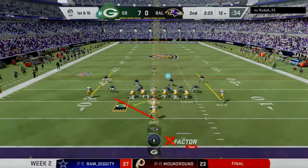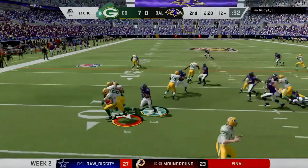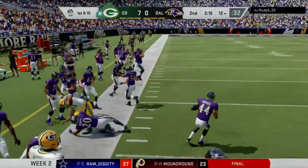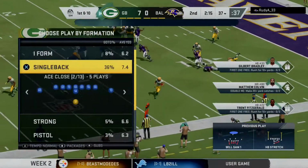Watch the curl. Kill. Now a handoff here to his running back. Gets around him. And he works free. Good yardage as he rumbles for 24 and a first.